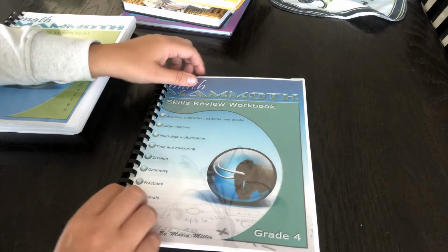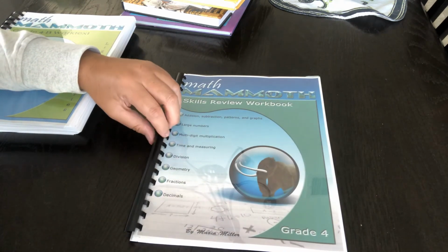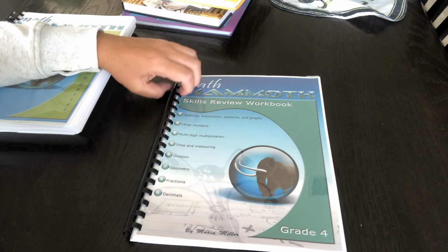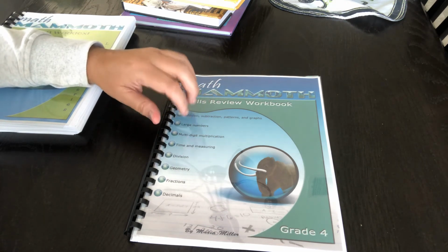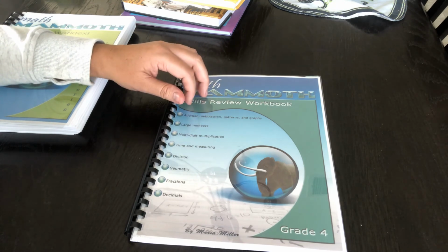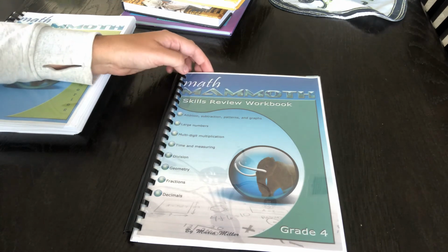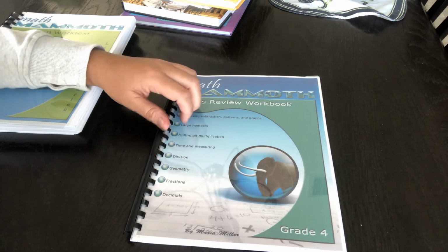So that is Math Mammoth. I think it is an excellent program. It's very similar to a math program that's very well established and known throughout the world, really. And that's called Singapore Math. So it's very similar to Singapore Math. It's just a little easier to teach. And a little better organized, I think. It comes with the videos and the games, and Singapore Math does not. And it's more affordable than Singapore Math. So it's a great option.